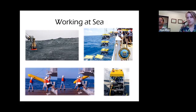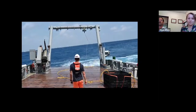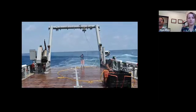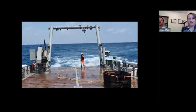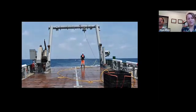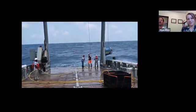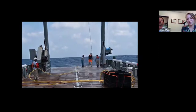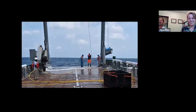Here's a great video just depicting the magnitude of swell. It's usually hard to get a gauge of how big the seas are with a camera, but as you can see, the back deck is moving up and down 8+ feet. You can see the whole shape there as everything moves. It's quite a wild day to be working the back deck.